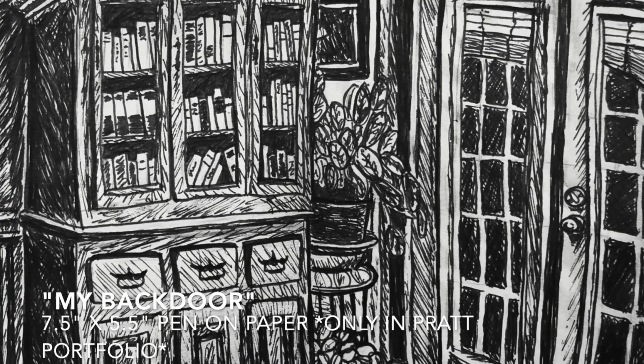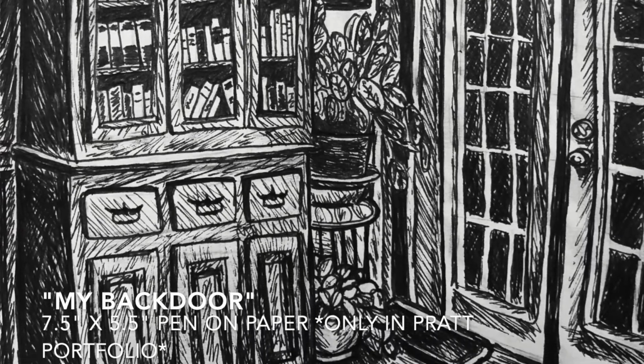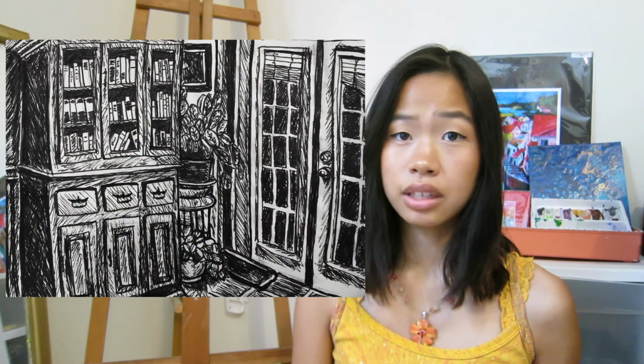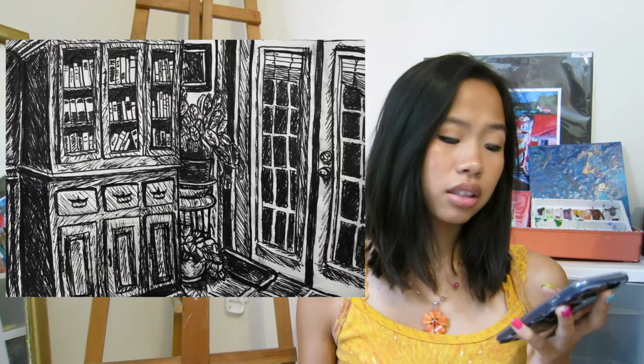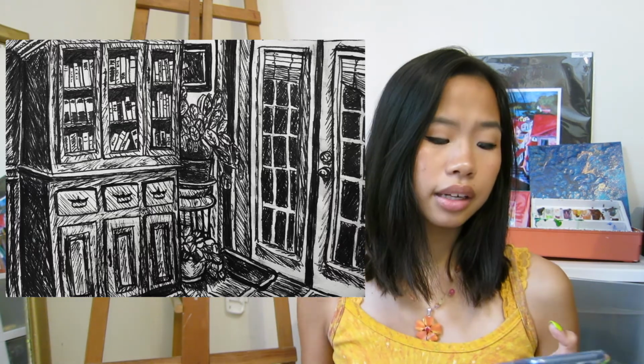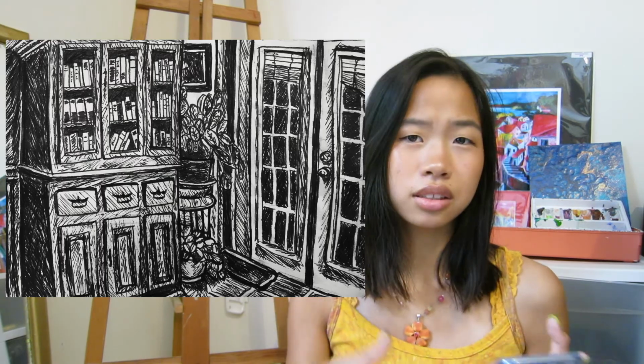This piece is a direct observation piece. It's called My Back Door. I made it from 1 a.m. to 3 a.m. the night before my portfolio was due. It's still a direct observation drawing. It's still like a technical drawing, but it is so highly stylized. It's something kind of different.